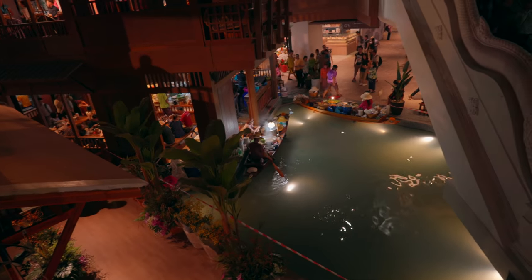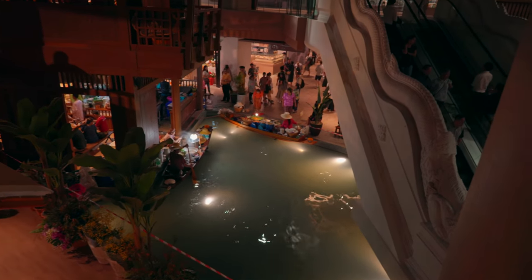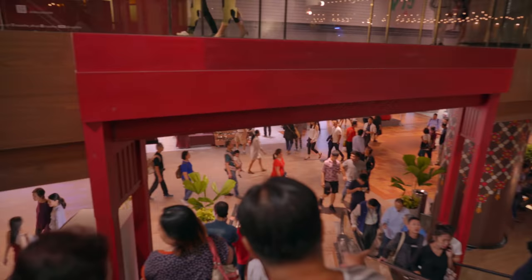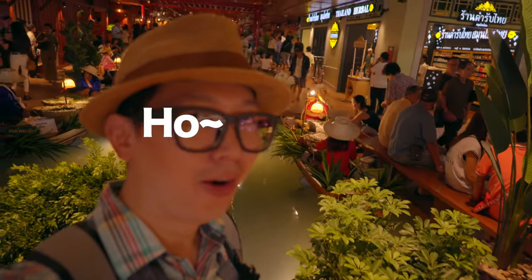Ooh. You don't need to go to dinky, smelly riverboat markets. You got artificial air-conditioned ones here.